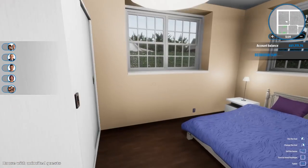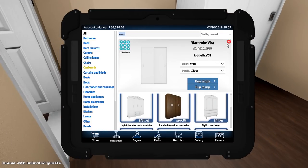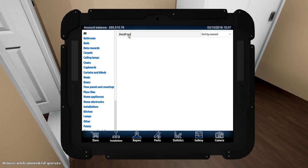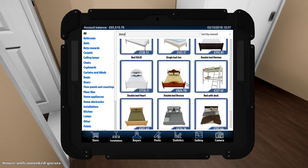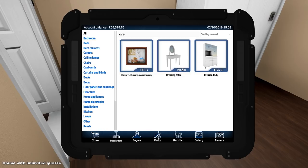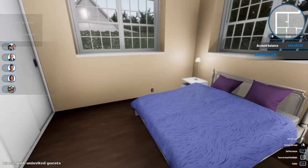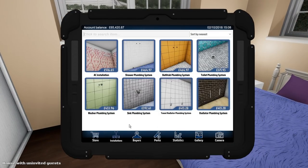Although, I mean, can we just pick it up and shift it? That's okay. That's all right. And then, like, a little dresser. There's no bedroom tab. There is a dressing table as well. Compact, but it all goes in. So I'm totally happy with that.